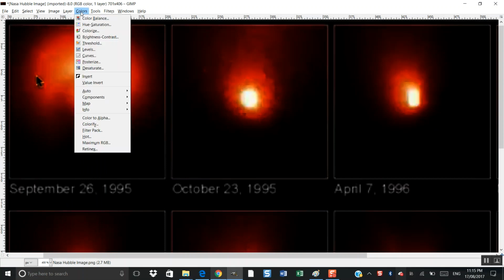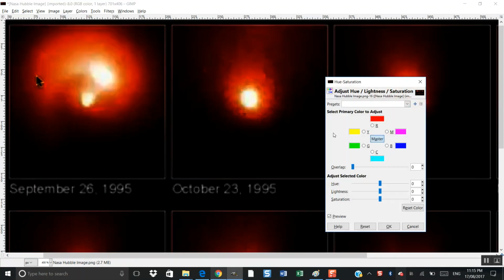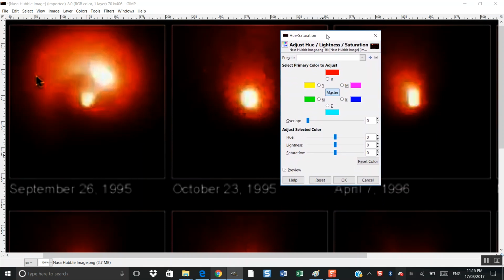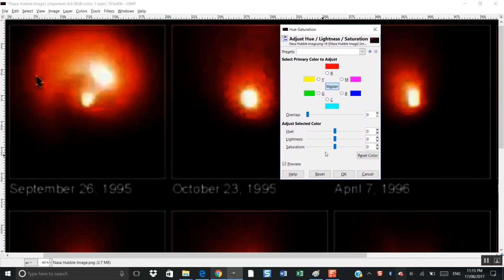Okay, this is where it gets interesting. So what I'm going to do, this is the hue, the lightness, and the saturation. So watch what happens if I take it up or I take it down.